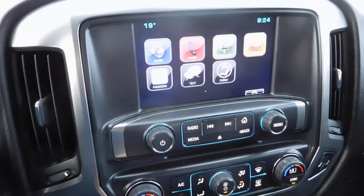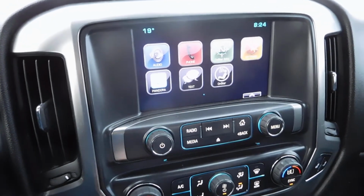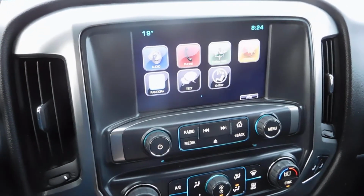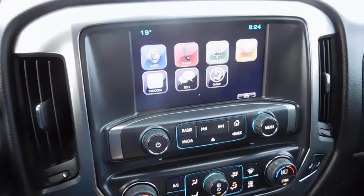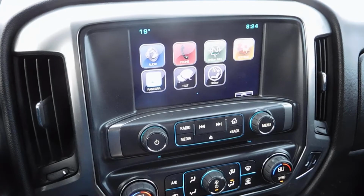I'm not using OnStar much. I'm mainly just using this to play Pandora, or if you get a call coming in, it'll route the call right into the system and you can talk hands-free. It'll also read your text messages, which is a pretty cool feature.